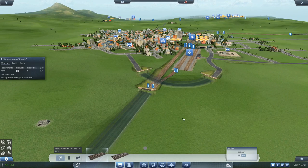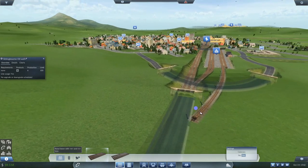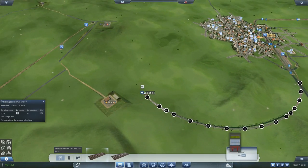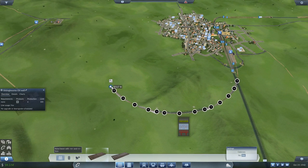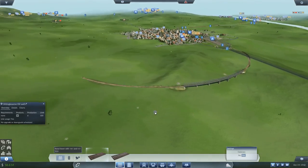Well, we're going to take a line out of here, like that. And oh, come on, don't mess around. There we go. Now, where are we going? We want to go to here, don't we? Yep. So we want something like that, I suppose. Yep, that'll do. Cool. That works for me.